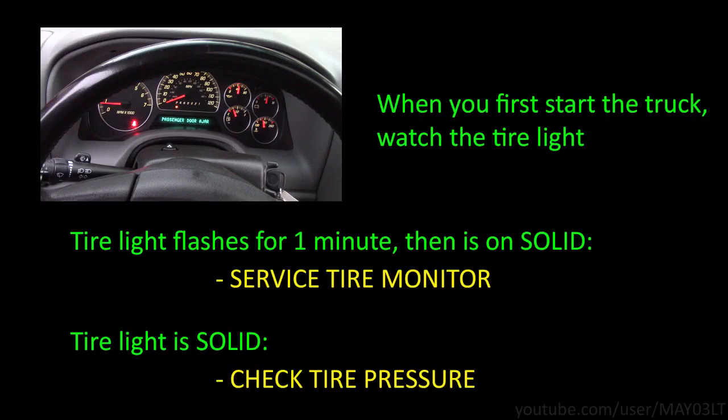You don't necessarily need to rely on the driver's information center to tell you, is it a low tire problem or is it a service tire monitor problem? Believe it or not, they're two different things. See, the behavior of the low tire pressure warning light can also tell you if it's a service tire monitor request or if it's a check tire pressure request.